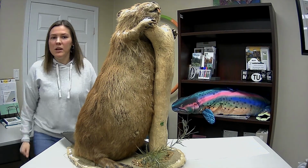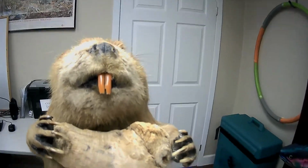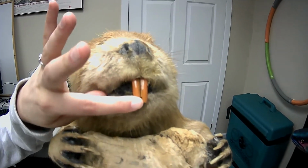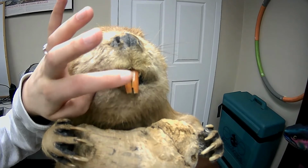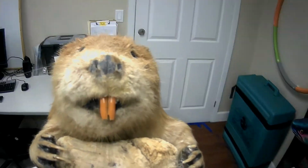And I'll get my camera a little bit closer so we can see better. So here we can see Barkley's beautiful smile. And so we can see that he has these really long two front teeth. And you guys can see that the color of those teeth are orange.